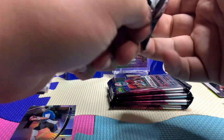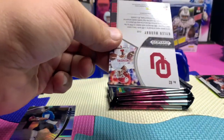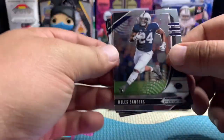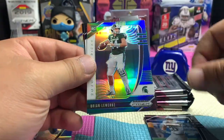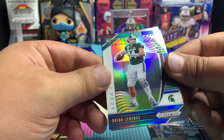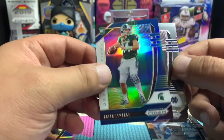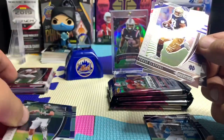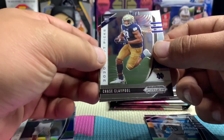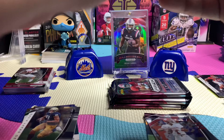What I've seen on these is like the autos have been somewhat mediocre. They haven't been like whoa, you know. Hey, Kyler Murray in the back would have been good last year. Miles Sanders, Saquon. Brian Lurkey from Michigan State, looks like. Blue. I think it's a blue parallel, one of the blue ones you get. Chase Claypool and Kyler Murray. Nice. So not too bad.